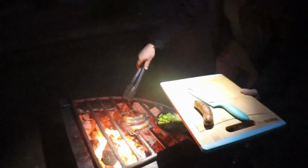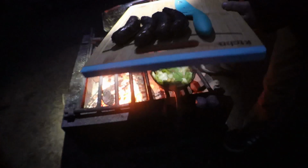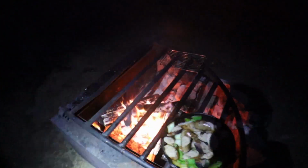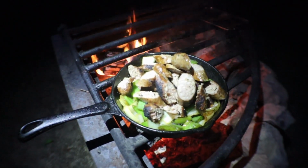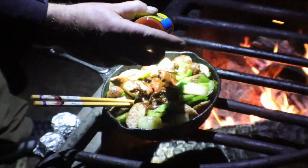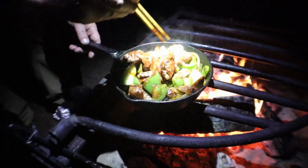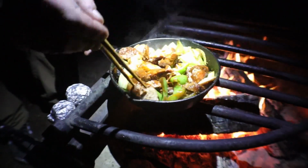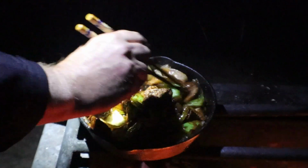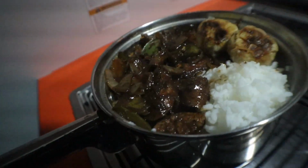Alright, so we have nice browned caramelized sausages. We're gonna cut them up, throw them in with the peppers and onions, and let those flavors melt. Here we go. That'll give it a little bite to it. I'm just gonna toss that around. Get everything nice and coated. All right, so we're gonna cover that, finish the rice, and we're good to go. Dinner is ready. Don't know if that looks as good as it smells, but.